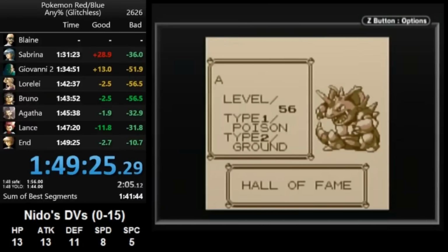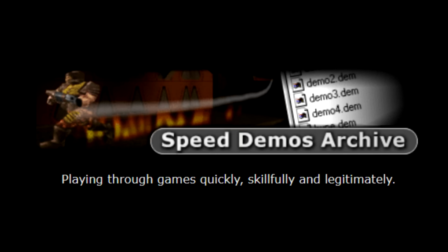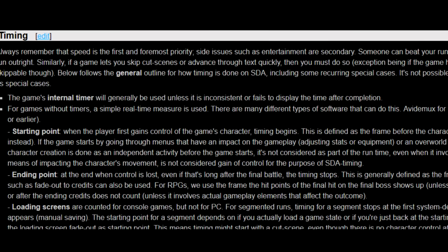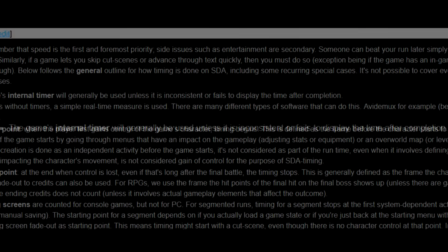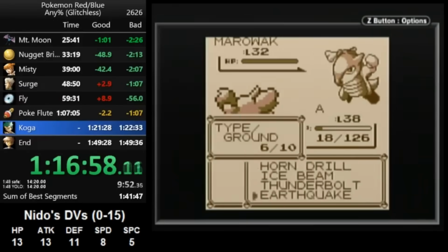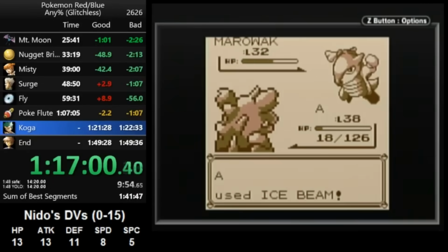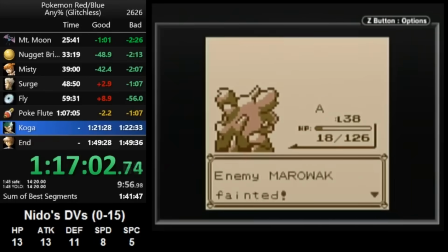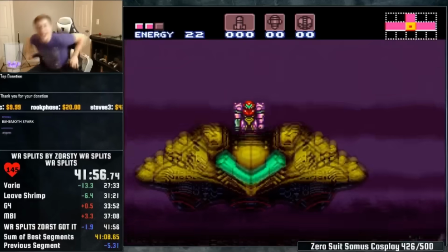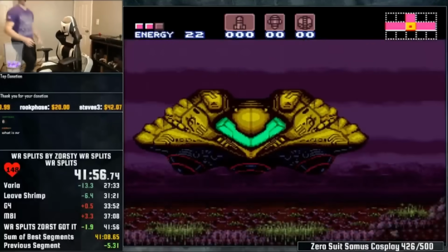The first one was that the only reason Pokemon was ever timed with the in-game timer to begin with was because of old rules from the website Speed Demos Archive, where runners used to submit most of their speedruns for everyone to see them. Their rules said that if a game had an in-game timer, then all runs had to be submitted with that in-game time. Speed Demos Archive's reasoning at the time was that an in-game timer would be more accurate than any external timing method, but this didn't always end up being true. So, most game communities, such as Super Metroid for instance, eventually abandoned this practice.